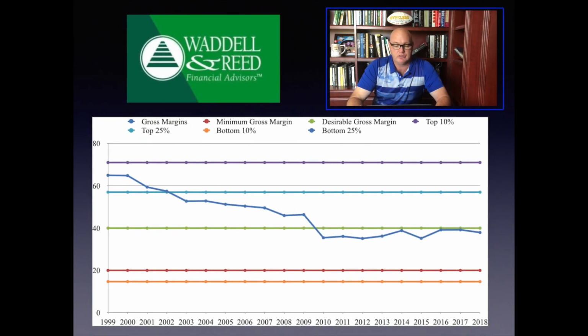So if you look at this, the next slide is always gross margins. I like gross margins. We talk about it every week. Gross margins afford my companies the ability to make mistakes and still be profitable. In 1999, this company had fantastic gross margins. Those gross margins eroded down to about 2010, and they've been very constant since then.